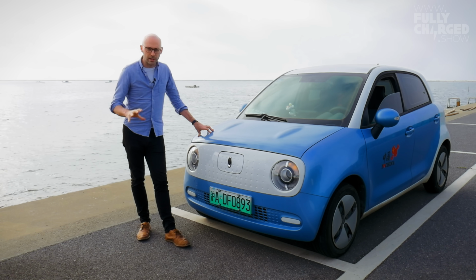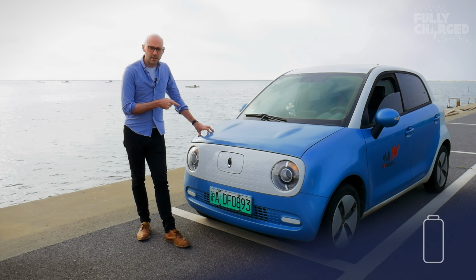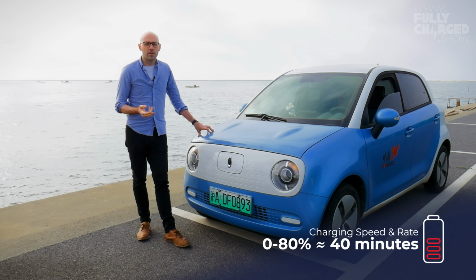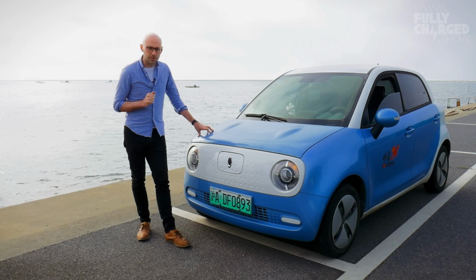Now, the specs are not amazing, but the most important thing is the price. We'll come on to the price a bit later, but this has a 33 kilowatt hour battery and is good for a range of about 301 NEDC kilometers. So let's have a look around the car, see what other features it's got.